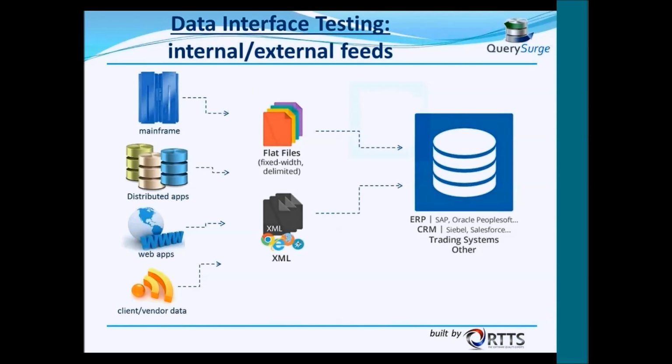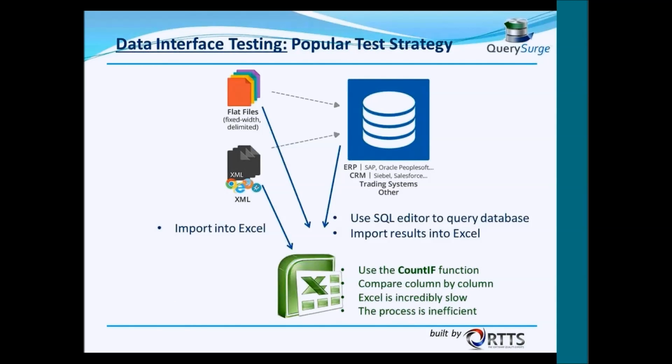So how do you test this? Well, as we said at level 2, the popular strategy that we see out there is using Excel. So what happens there is you're importing either the flat files or the XML into Excel, and then you're using a SQL editor to pull the data from your systems that corresponds to what was in your flat files in Excel into your interfaces, and you're pulling it into Excel and using something like the counter function to compare these data sets column by column.